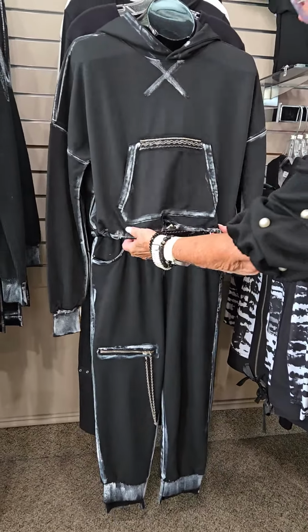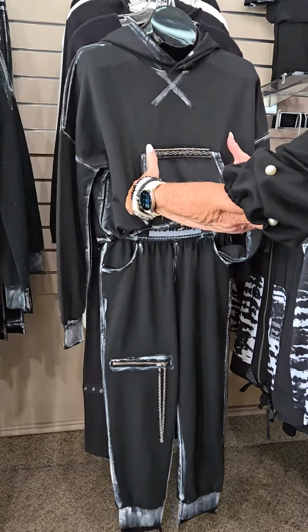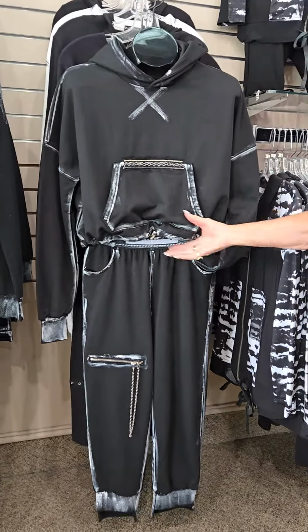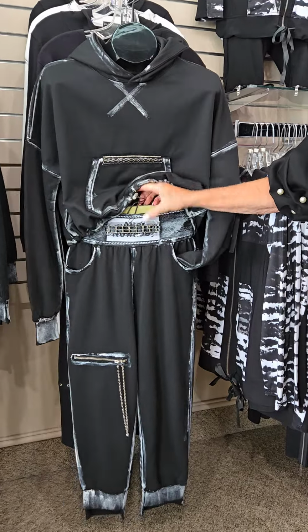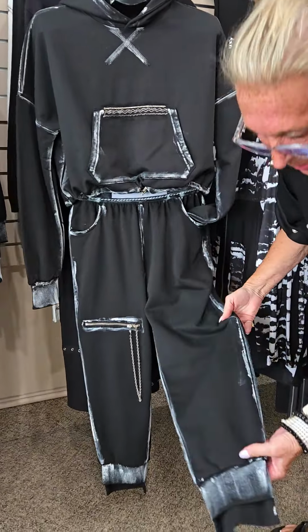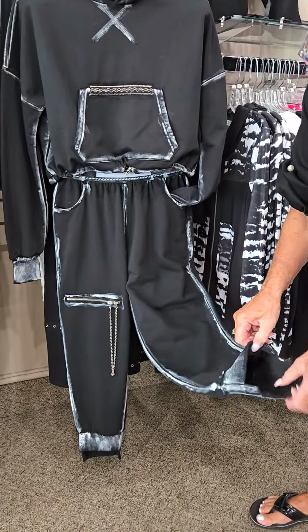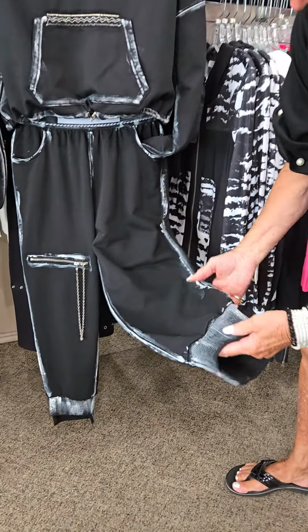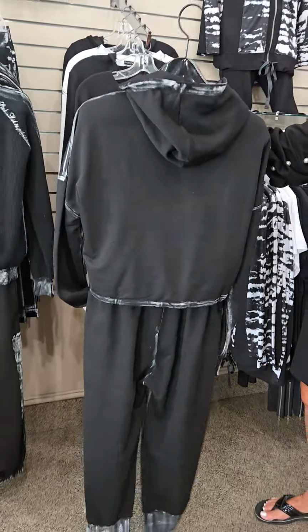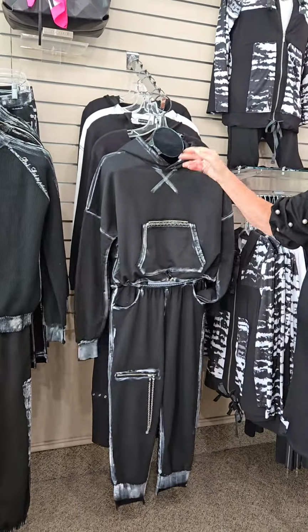This is a little top that's more cropped. It has a little pouch in it here. It's a hoodie. It's a little lightweight fabric. Look at the waistband on it. Isn't that interesting? It even has zippers down here. Again, the bottom of the pant is really different. Shorter in the front, a little longer in the back. Has the painting down the side. And I'll show it to you to the back too. Okay? But that's a really cute, and that's a two-piece set.